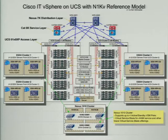It sounds like you've got the Nexus 1000V being managed by the network team, but you've got the UCS and then the host node being managed by the server or VMware team. Does that cause you challenges in an operational team? Because it seems like one network component is being managed by the networking team, and one's being managed by the VMware team. Did everyone hear the question?